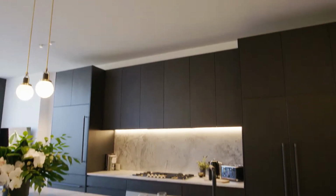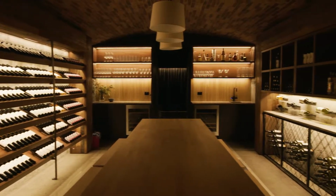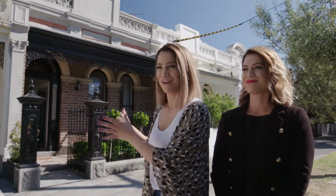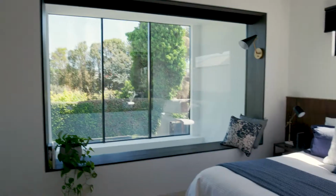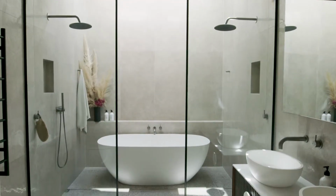So we haven't done a renovation like that before or designed a Victorian terrace before. So I think that was really appealing to us as well. We've obviously restored all of the front and we've kept the first 2 front rooms as traditional as possible. And then throughout the new extension, we've gone with an urban feel.